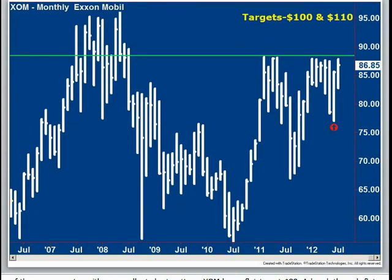ExxonMobil, or XOM, is a member of the energy sector with an excellent chart pattern. XOM has a flat top at $88. A breakthrough flat resistance can result in a significant advance. The next upside targets are 100 and 110. A break of support at the June low near 77 would put the bullish outlook on hold.